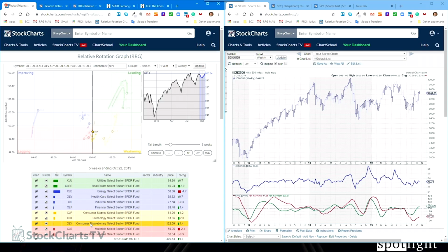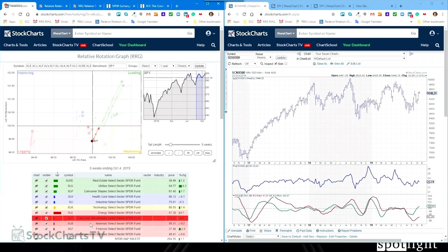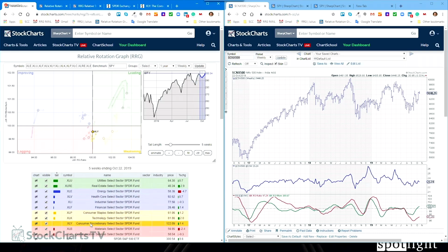I would say it's an uncommon rotation, because we moved into weakening, we moved over into lagging, and then we started to move up, and now we just moved from lagging to weakening. And that doesn't happen very often. It usually crosses the 100 line on the momentum scale, so it usually moves into improving. We have seen situations where a sector crosses into lagging and then starts to improve, then goes into improving and crosses over.